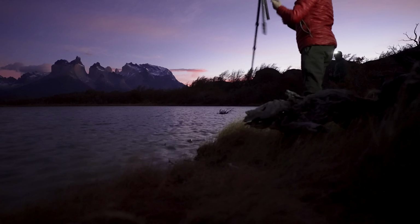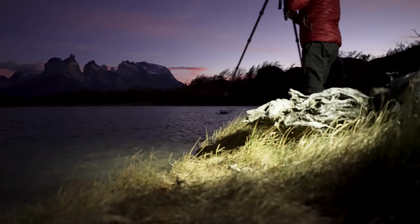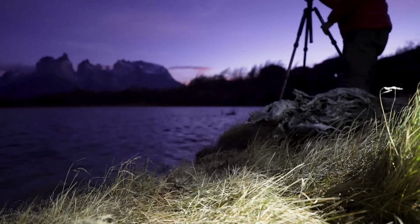Oh yeah, Dennis, these are perfect clouds. Come on, baby, there's already light in the sky. This will be good for a long exposure.